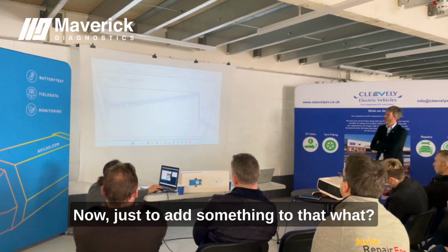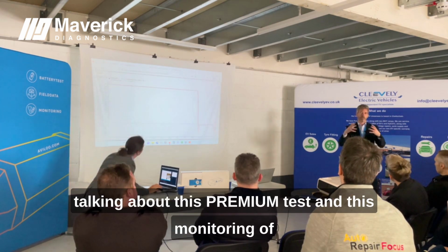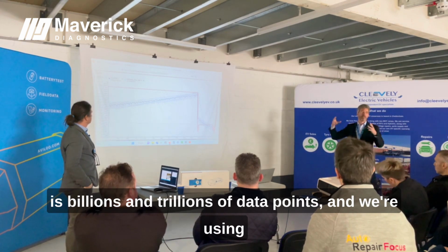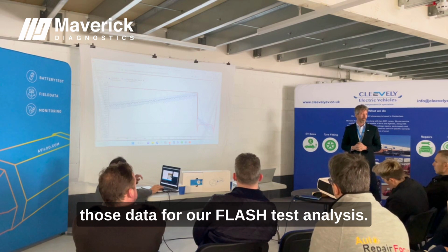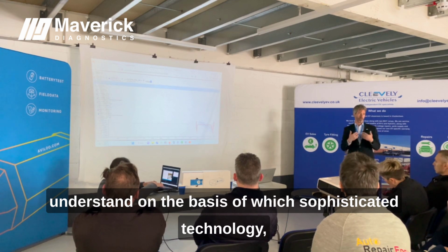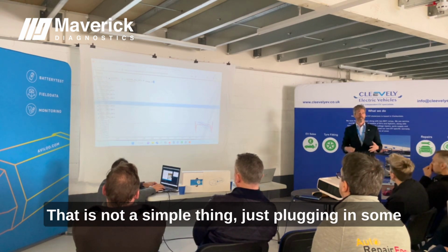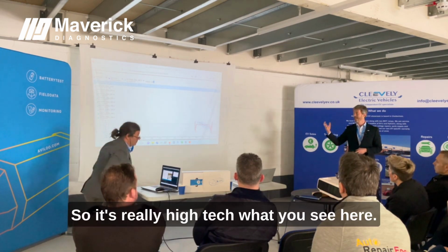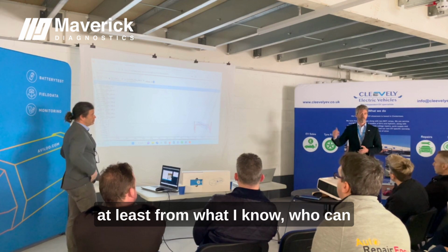Just to add something to that, that's why I was talking about this premium test and also this monitoring of data up front, because we collect all that data, which is, I mean, billions and trillions of data points, and we're using that data for our flash test analysis. That's why we thought it's probably good to show that to you, so that you understand on the basis of which sophisticated technology the flash test is actually being calculated. It is not a simple thing, just plugging in some hardware and getting some data, and anybody can do that. It's really high tech, what you see here. And I think there is nobody in Europe, at least from what I know, who can perform something even close to that.